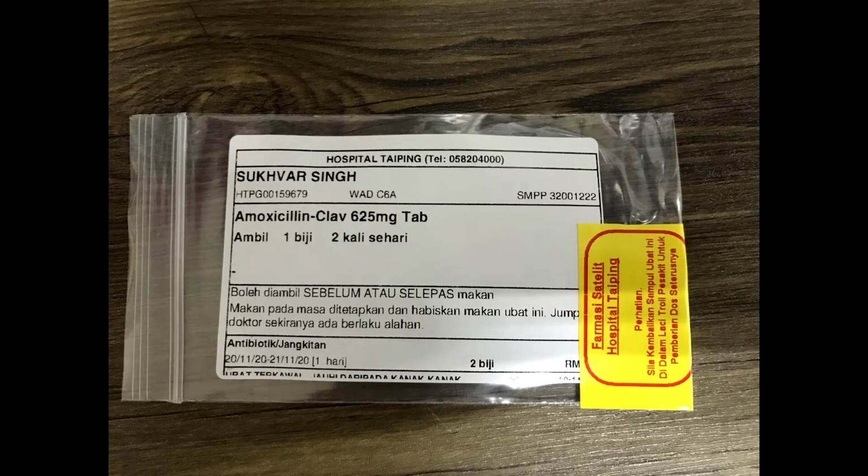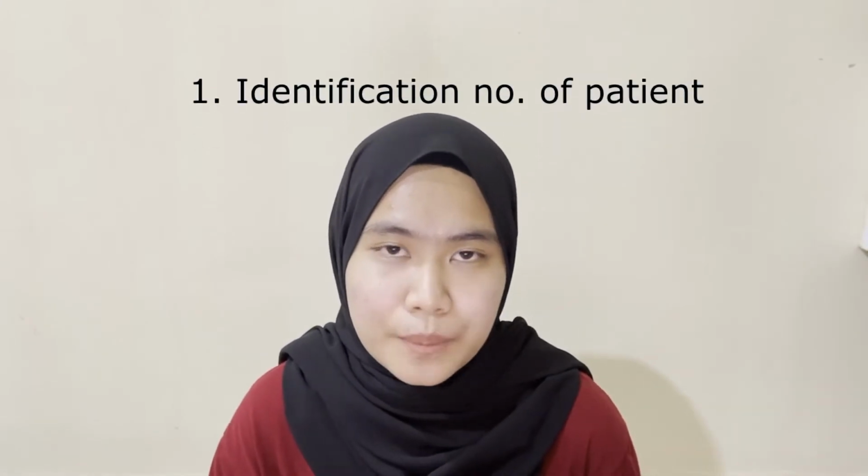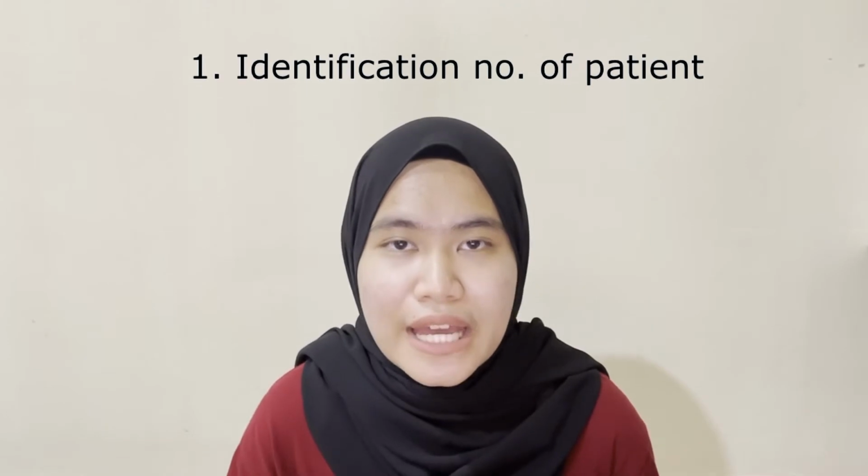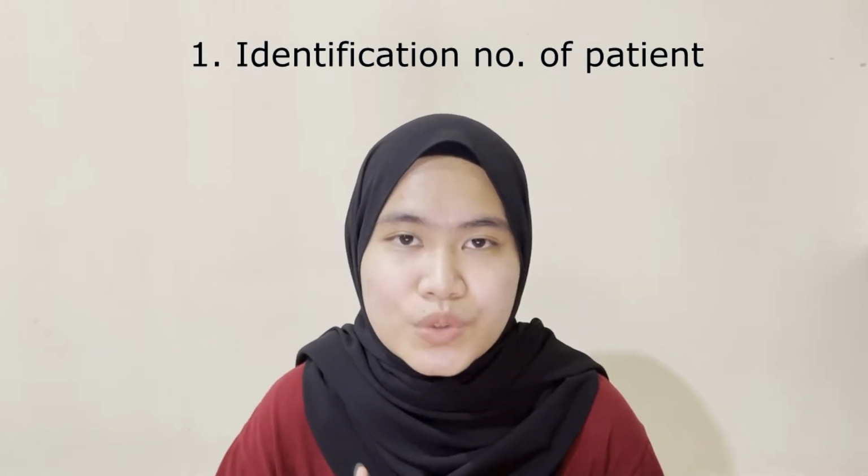Next, to proceed with the details needed to do the PHIS label. When we do the label, we need the identification number of the patient, so that we can do the label and get the location and also the reference number of the patient. If the patient is not registered yet, we will register them as a new patient.